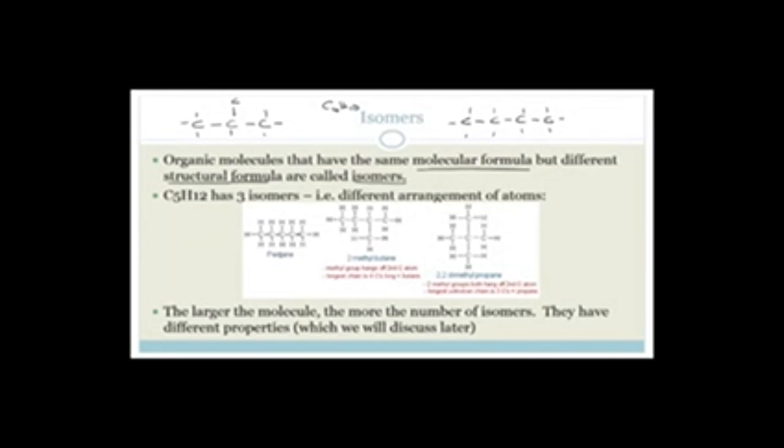But pent means 5, and ane is an alkane. So this is a really basic one. All I want you to look at, I don't want you to worry about the naming at the moment, okay? All I want you to look at the moment is the fact that there are 5 carbons, and there are 12 hydrogens in every single one of these molecules, even though they're arranged differently.